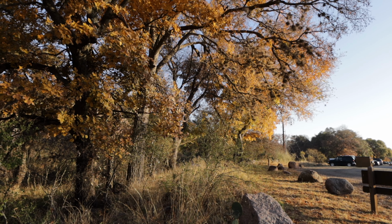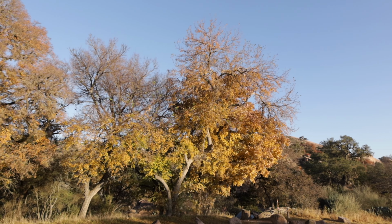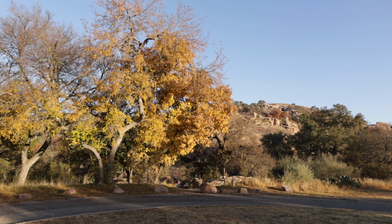There is a nice mix of foliage out here. There's definitely some trees that have already changed colors and lost their leaves. Some that are currently, in December, still a nice color, gold or red. And then still a lot of oak trees like you see behind me. Oak trees, they don't ever really turn colors. Seems like right around March when they're gonna get new leaves, it just kills off the old leaves and pushes out the new leaves.